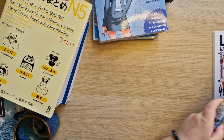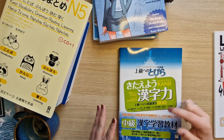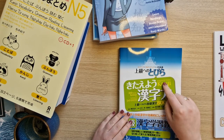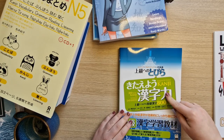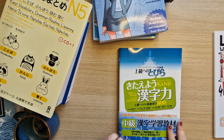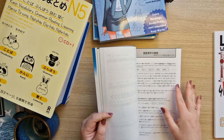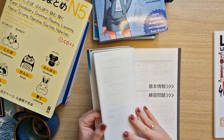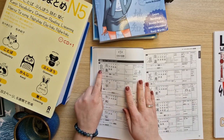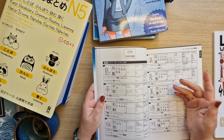Then my most recent purchase, it just came in this week and I didn't have too much time to really go through it for now. But this is the Tobira textbook for Power Up Your Kanji, Kitae Yo Kanji Ryoku, I think. And it focuses on 800 kanjis, but this one doesn't start out with the first kanjis for 1, 2, 3. It is really focused on the intermediate learner. So the first kanji in here is the kanji for island, and yeah, it skips the elementary kanjis.